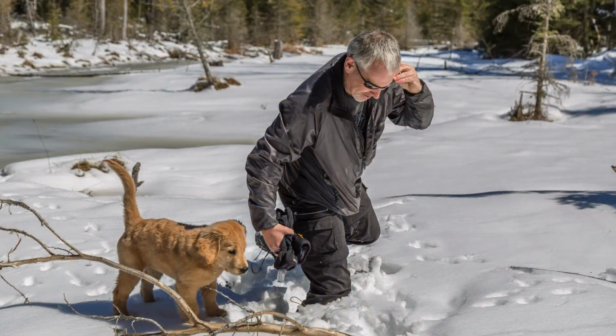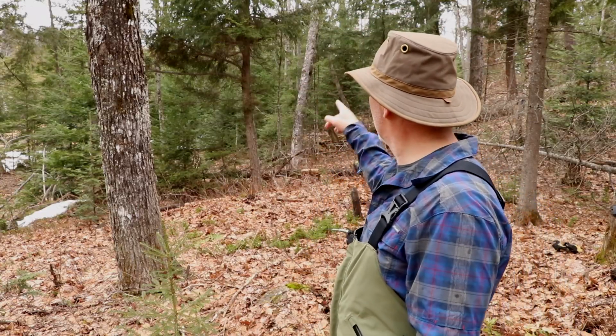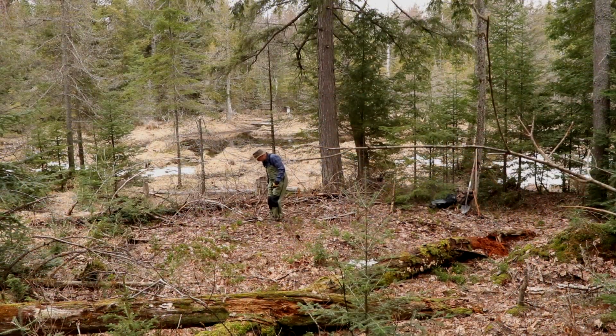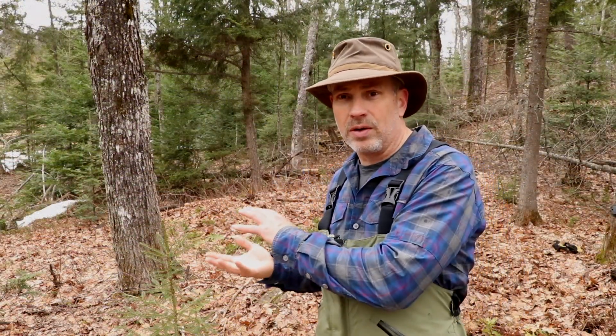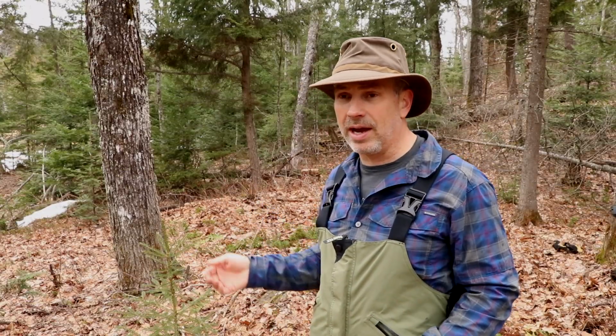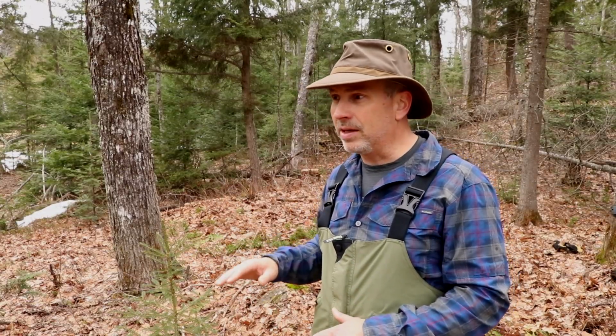Okay, so the spot that my wife and I picked out earlier in the winter when it was covered in snow looked like the ideal spot for a cabin. I'm really second guessing that, so I'm going to change locations here. So you can see down in that low area, beautiful spot. It's down closer to the water, but because it is closer to the water, the ground is really soft. So if we put a cabin there, the thing is just going to sink into the ground.